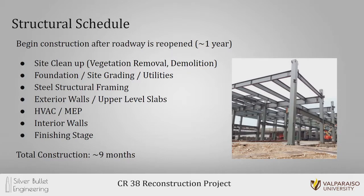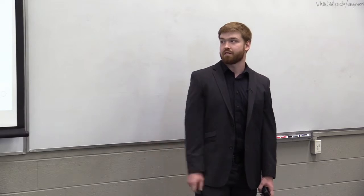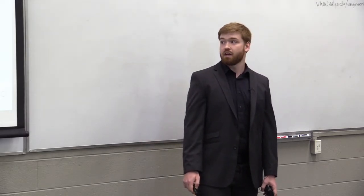Construction of the visitor center will begin about a year after the construction of the roadway. We want to give plenty of time for the roadway to finish up before we start the construction of the visitor center. The schedule is fairly standard as far as most steel and concrete construction is concerned. In total, we're looking at about 9 months for this construction. At this time, I'd like to welcome Eric up to talk about the water resources.